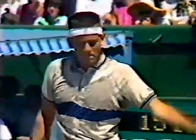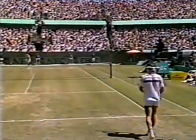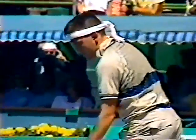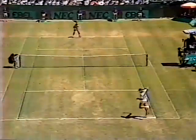There's a bit of pressure out there now, Alan. Well, there certainly is, and actually it's been there all day. Cash has done fantastically well to come back from 2-0 to 2-all. This is a Davis Cup set, isn't it? Well, this is what Davis Cup tennis is all about. Really, it's been a magnificent tie.